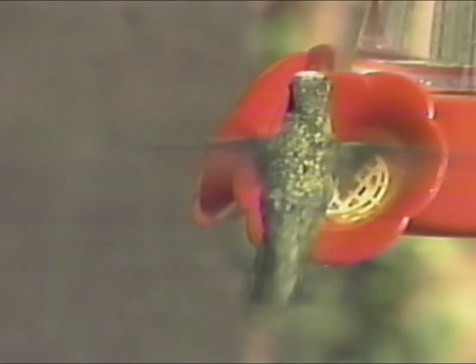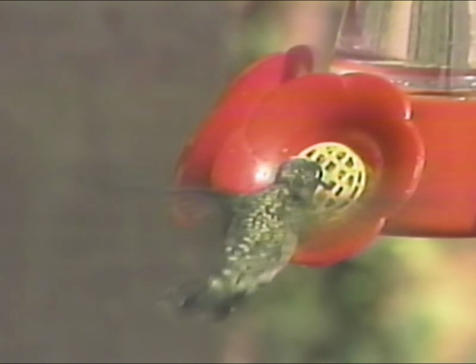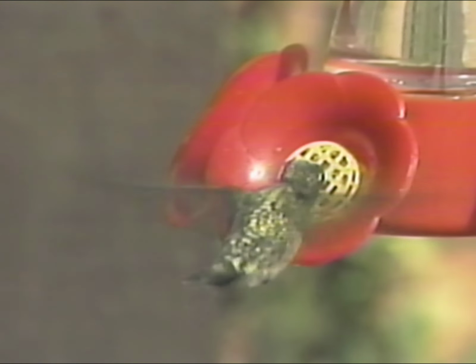Also, the male broad-tailed hummingbird is easily identified by the distinctive whistle of his wings. On females, the flanks and base of the tail show rust.